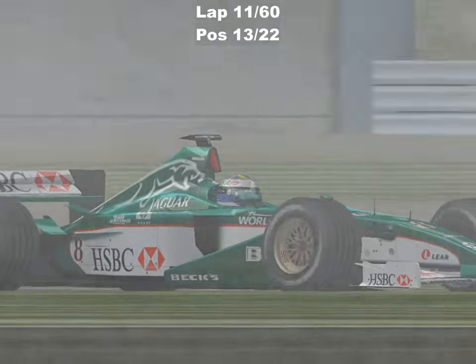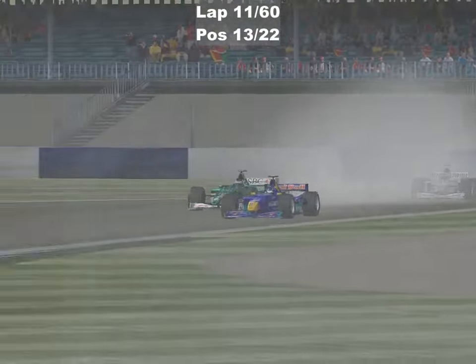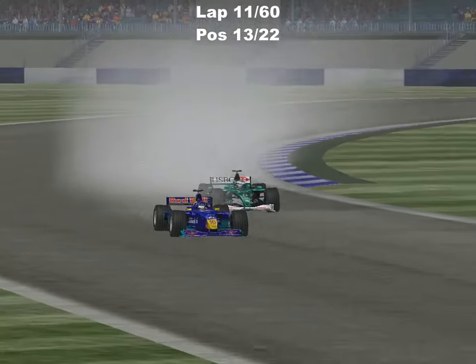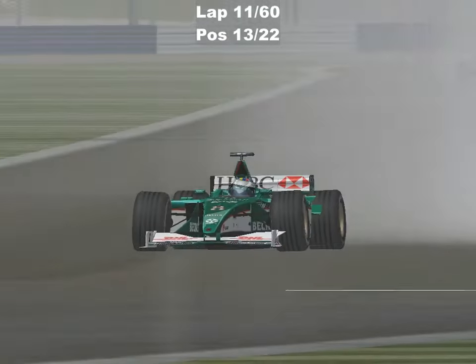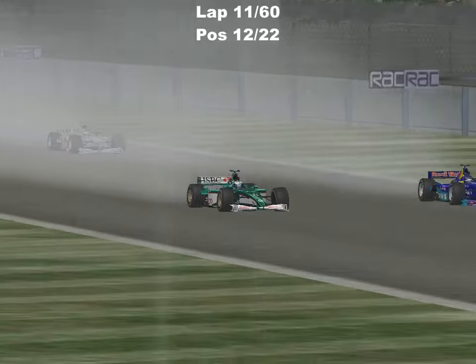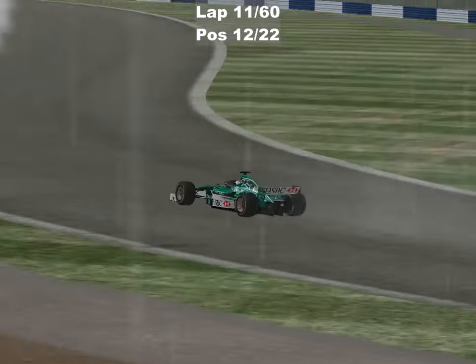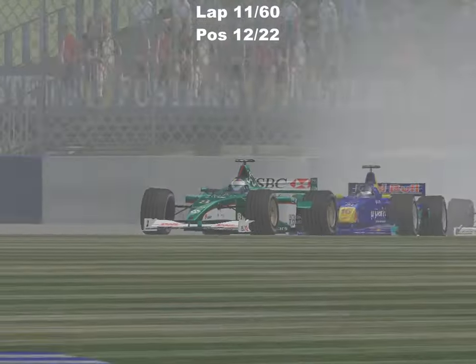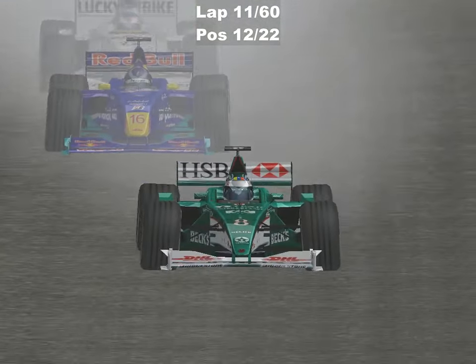I'm pretty sure he's still on dry tires, so it's very difficult. He's still trying though. Diniz is defending very well despite being on the wrong tire, but look at that spray. It's very hard to see. That's it. Mendoza goes through to P12 now for the Venezuelan. Now, who's next? I need to see who's next. He goes on the grass, keeps it under control, however. I gotta see who's next.